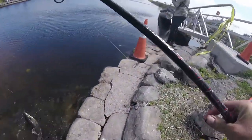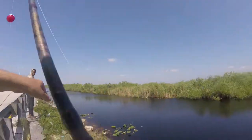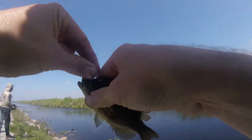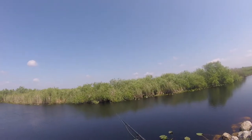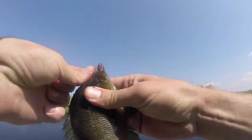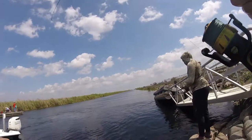A good sized fish. There we go. So this kind is called a spotted sunfish. A little bigger one. Fish Facts TV. Peacocks are hot.